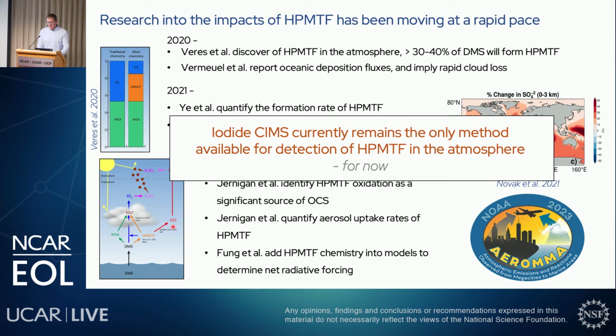But one very significant point is that the iodide SIMS currently is still the only method for detection of HPMTF in the atmosphere. This is important because it limits what we can do and what data sets we can collect. If you want to study the system, you need an iodide SIMS now. That would be nice if that wasn't the case. The more methods that can detect something, the more we can believe in them by comparing them, and the more data that we can get by deploying more frequently. And we need to do that. I say for now because I guarantee over the years more will come out.